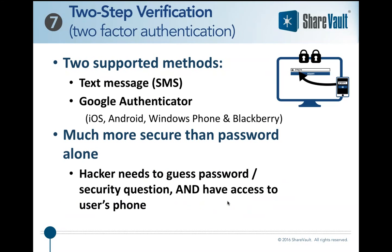Number 7, two-factor authentication. You've probably seen this in your bank's internet site or other secure websites. You'll receive a special code sent by text message to your cell phone. Well, ShareVault uses a similar approach, and for users who want to use ShareVault from locations not having cell phone coverage, we also are compatible with the Google Authenticator app on iOS, Android, Windows Phone, or BlackBerry. So you can use your device to provide the authentication.